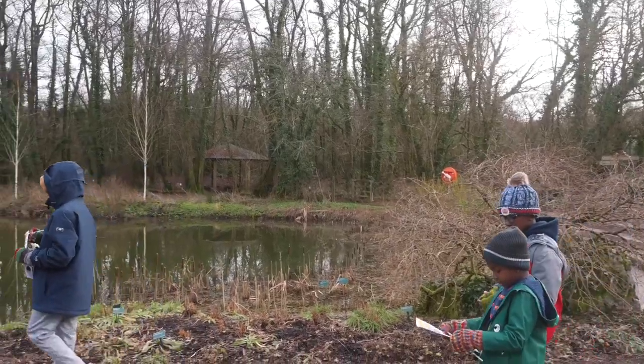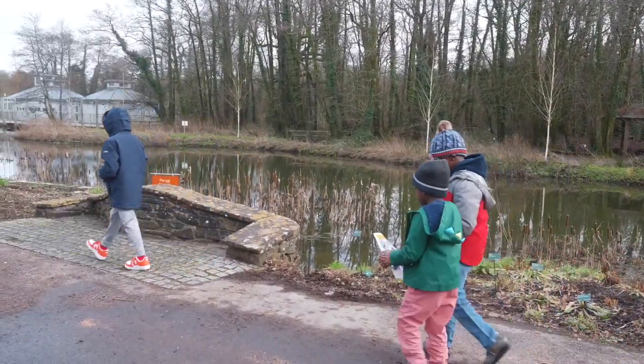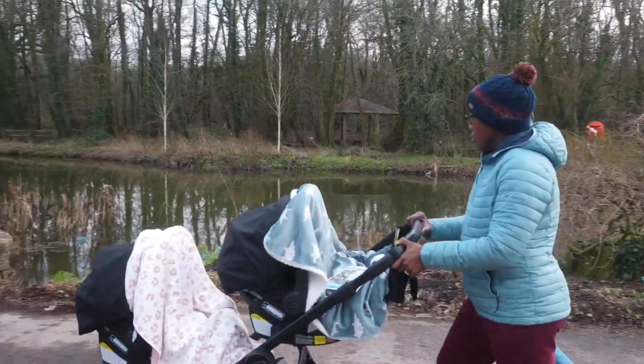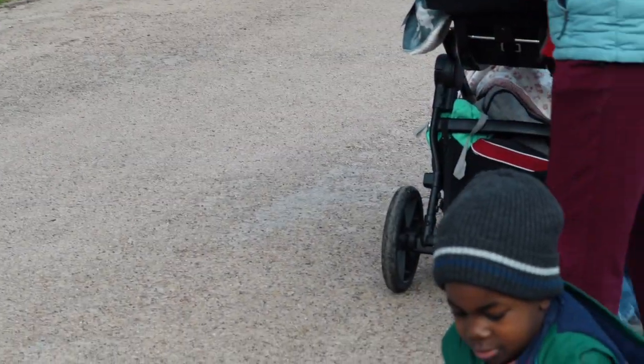I need to find birds and a bee. Matthew, put it in the pocket. Matthew was very excited to tour the garden because upon entry he was given a sheet that identified many plants and flowers that he could find as we toured the site.